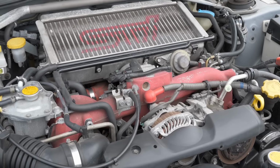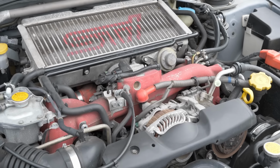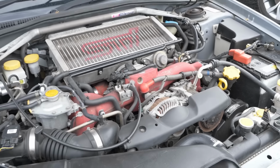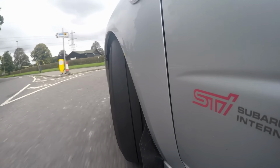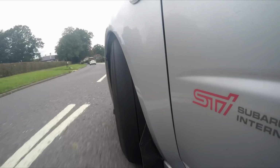But this is my first time ever actually driving a Subaru Impreza with that legendary flat 4 boxer. Now I have driven a GR86 on the channel and I absolutely loved it. But we'll come on to how this drives in a moment as we come up to a roundabout here. Oh, and indicators obviously on the right side. Oh, this is so capable, isn't it?